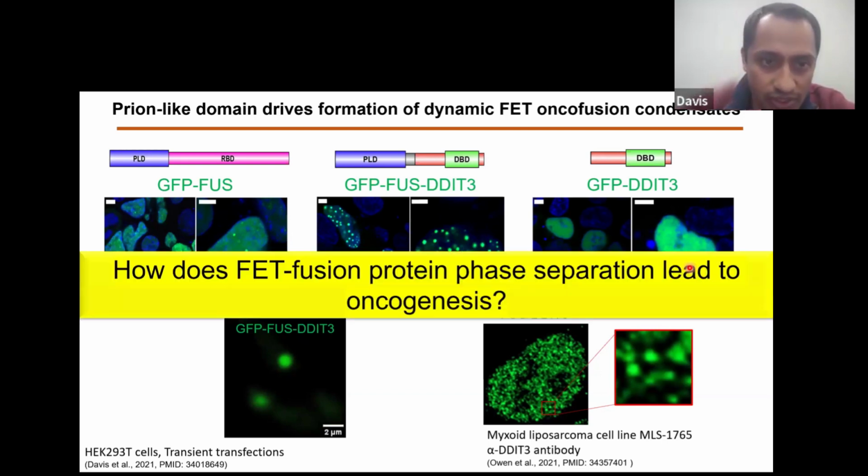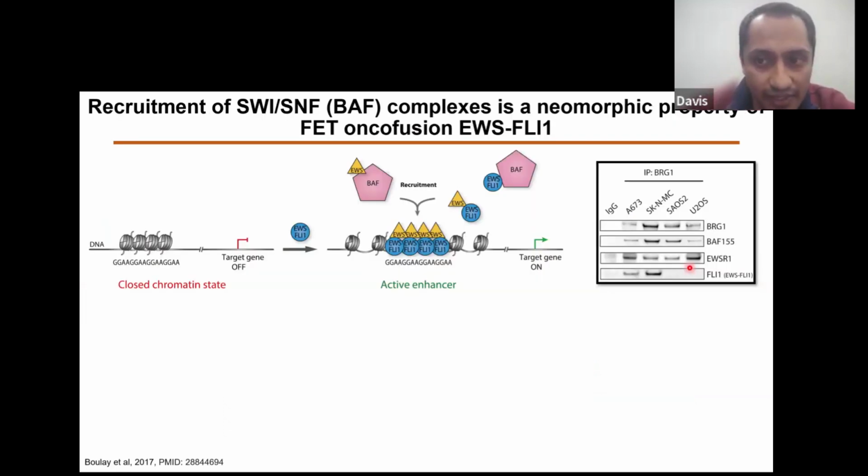So how does FET fusion protein phase separation lead to oncogenesis? There was a seminal work by Miguel Rivera's lab on the oncofusion EWS-FLI1, and they found that expression of this protein led to a change in the chromatin landscape at GGAA microsatellite repeats. It went from a closed chromatin state to an active enhancer. For this, they were able to show that the chromatin remodeler SWI/SNF was recruited to these regions by interactions with EWS-FLI1.